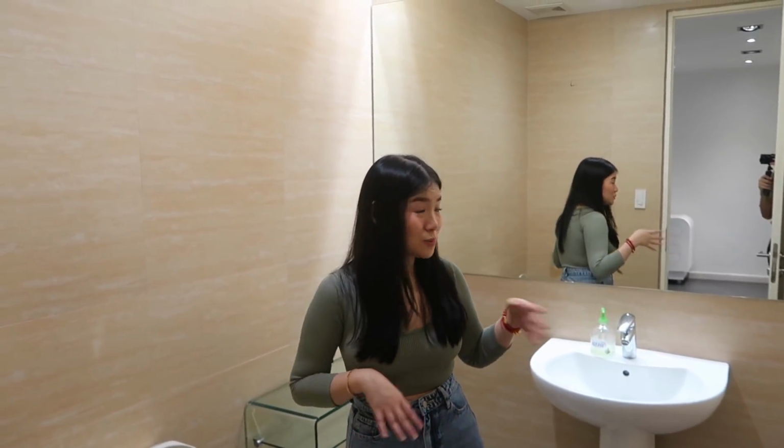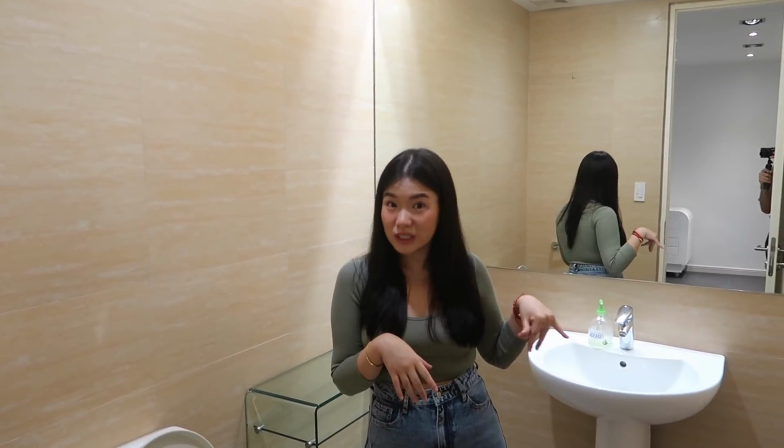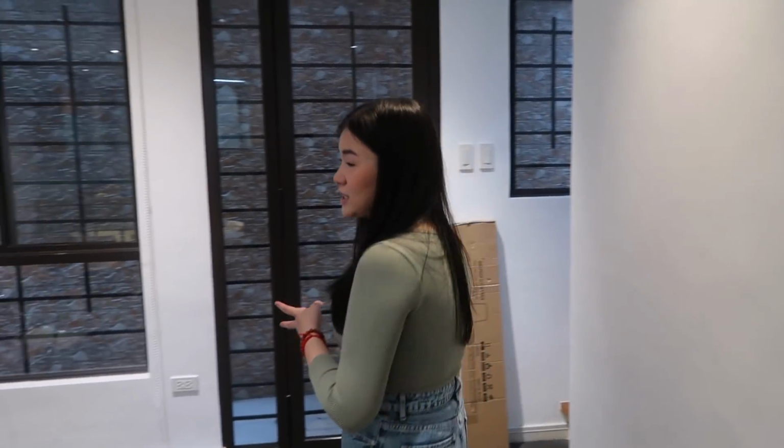I like the tones. It's pretty big. We can fit a lot of people in here. One thing I love about this is it just feels so open and it just feels so nice and peaceful.